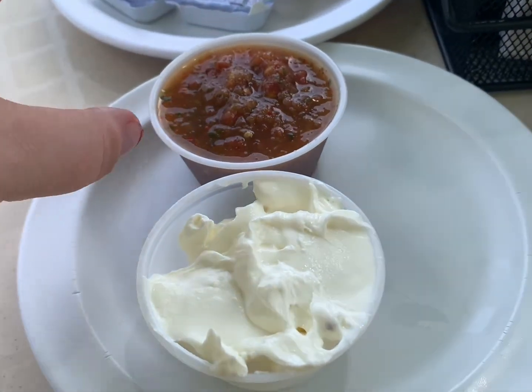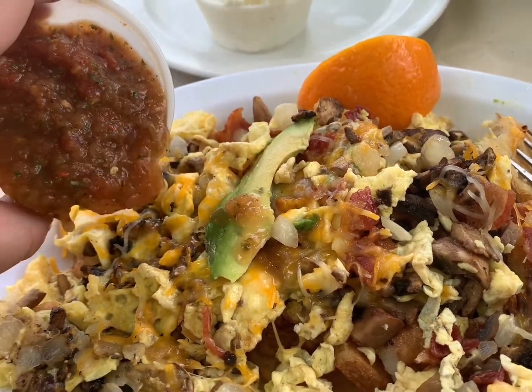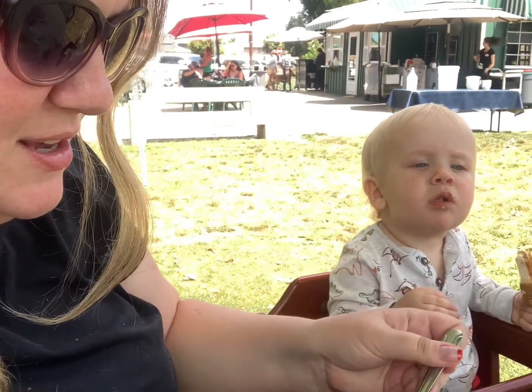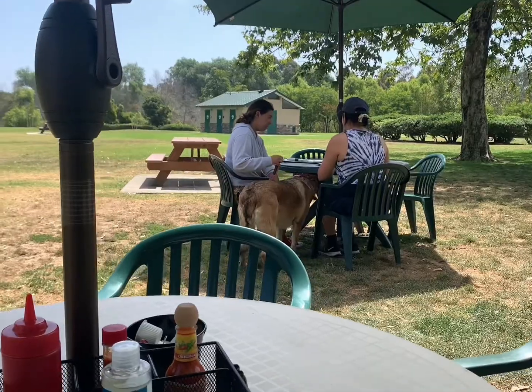I almost forgot the best part: a little salsa and sour cream. Oh my goodness, so good. What do you think, Johnny? Is it good? Okay, here. So delightful. Whoa, that's a loud motorcycle. So far, 10 out of 10.